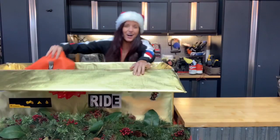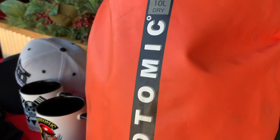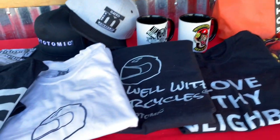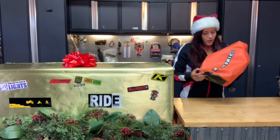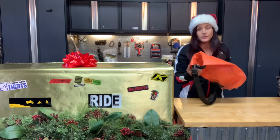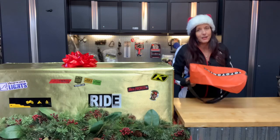All right. I recently discovered this company, Motoatomic. They have lots of cool items: hats, t-shirts, jerseys, moto coffee mugs. All of them would make great gifts. But today, I'm showing you the Motoatomic 10-liter dry bag. It's 100% waterproof. It is perfect for keeping items safe and dry.